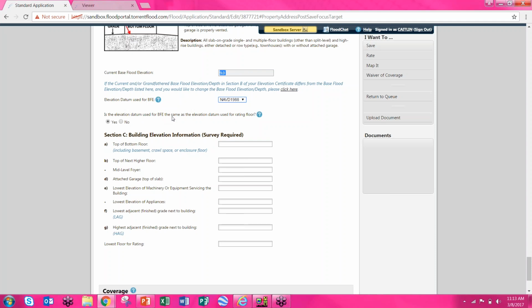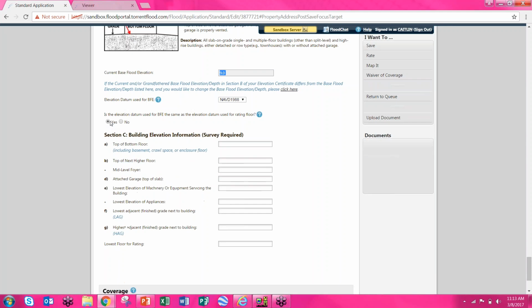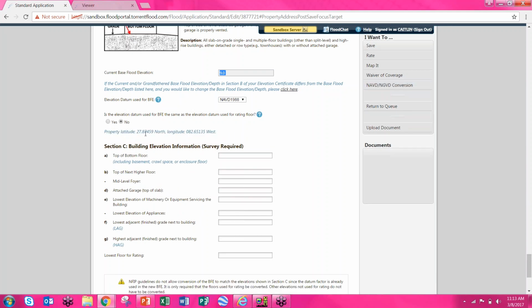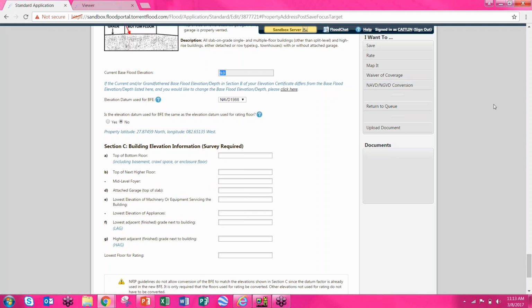Is the elevation datum used for the BFE the same as the elevation datum used on the rating floor? In my case, it is not. My zone determination says NAVD. My elevation certificate, or my EC, says NGVD. Since my elevation certificate says NGVD and it's not the same, I'm going to go ahead and mark no. As you can see, when you do that, the property latitude and longitude come up. And if you check underneath "I want to," you will see that an option for NAVD, NGVD comes up. So this is telling us that you do have to do a datum conversion, and our system is going to walk you through how to do that.